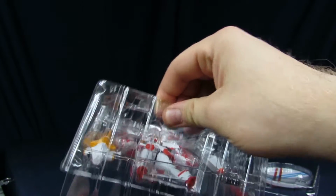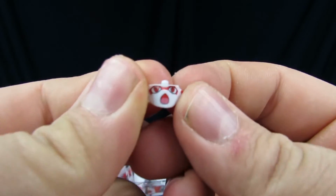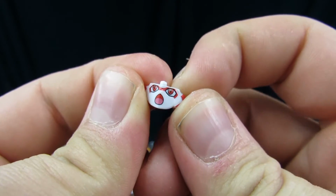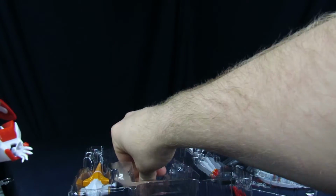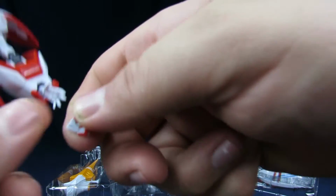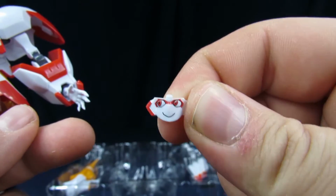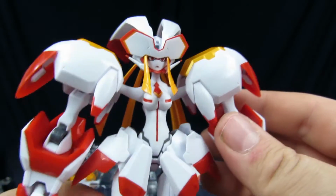It feels like there's an extra piece. Oh, God. Things are flopping all over. So what's cool is you get some extra little faceplates. Oh, I like that one. Oh! Little yelling face. So there was another one. We get a super happy face, and then a more stern face.